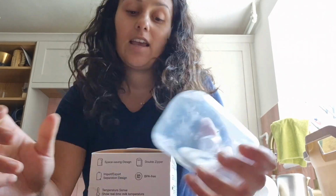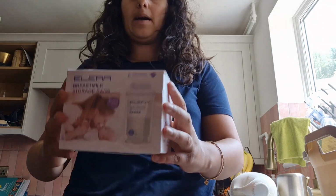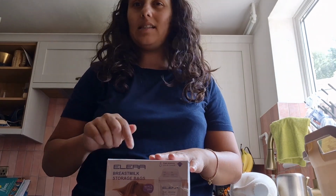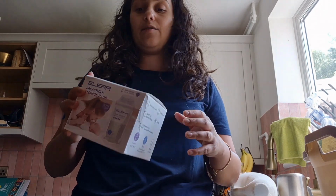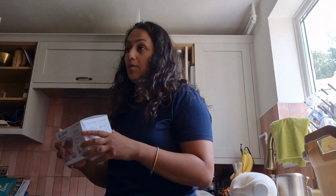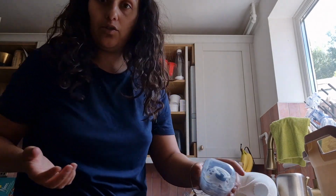That was it. And then the next thing I've got are these storage milk bags, which you can see. They're just great if you don't have any bottles for you. I usually pump and then put the milk in a bottle, then put the bottle in the fridge. But if you want to freeze them, I guess this is much better for freezing. I haven't actually done it yet. And if, for example, you don't have any bottles ready, I've got these. But these are gifted to me from my friend. So I didn't actually buy them, but I do use them.